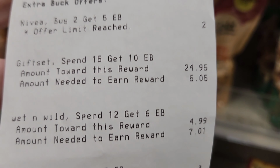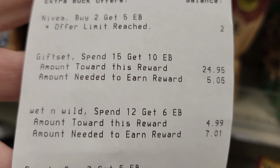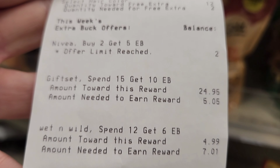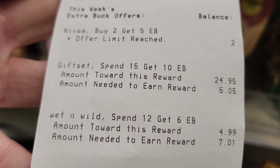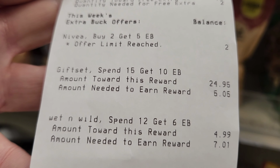But anyway, only one of the gift sets didn't apply to my spend 15. As you can see right there, it applied to the spend 12 get 6 Wet n Wild deal. I don't know which one. I guess I could look at the barcode and see which one. But yeah, I scanned the nail polish one and it matches the spend 15.